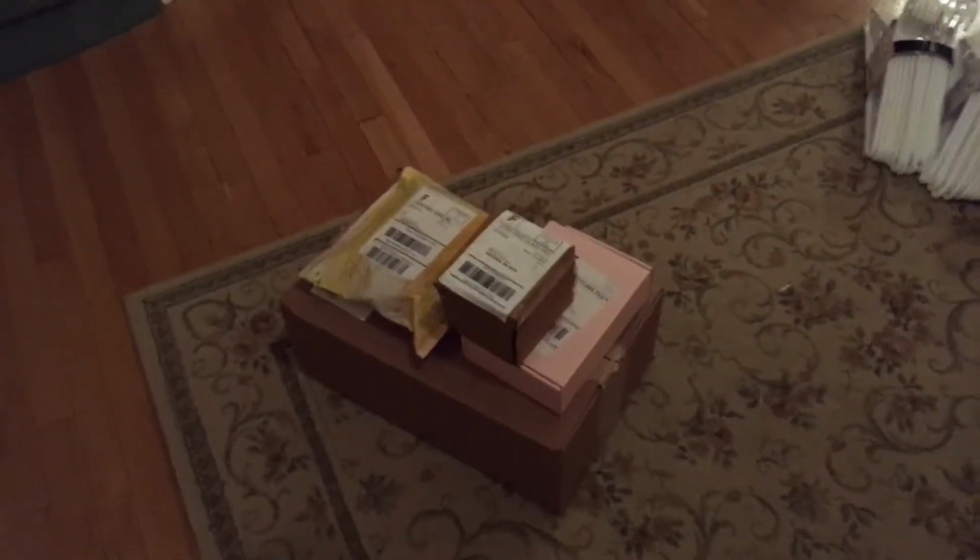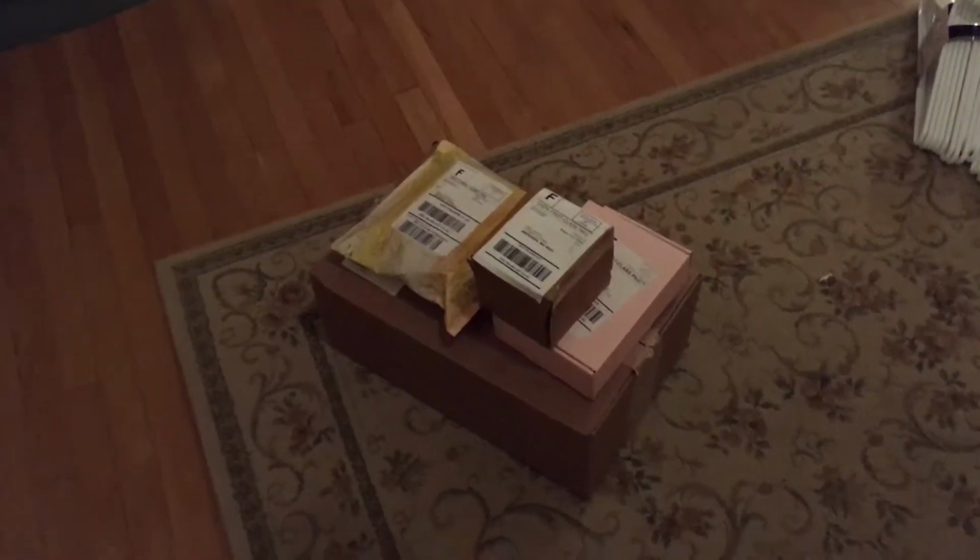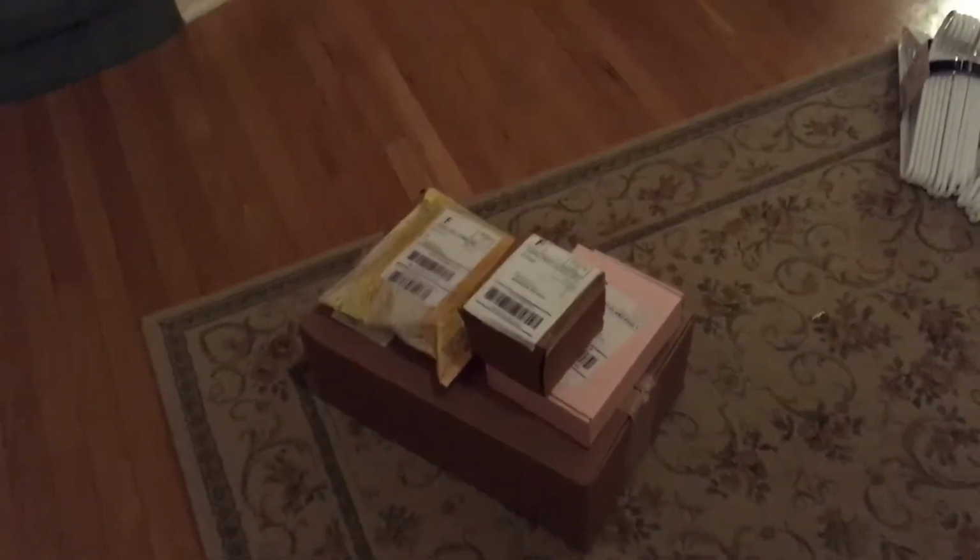But I got more packages today. I know, more, but I'm excited because Ben is officially done, finally got his stuff, and so now I can start wrapping, so that's fun. So his is on the bottom. It's actually not that big, it's just a really big box for what's in it.